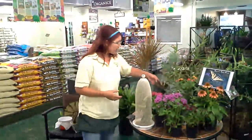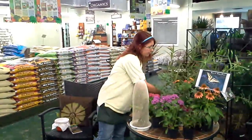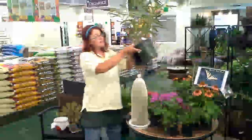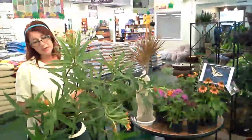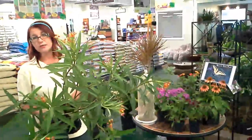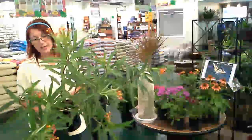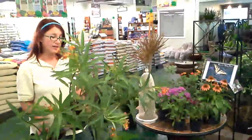Then probably the most common that most people will recognize is milkweed. And there are many, many different types of milkweed. But this is the most common type that you'll find in nurseries. And the milkweed is the host plant for the monarch butterfly.